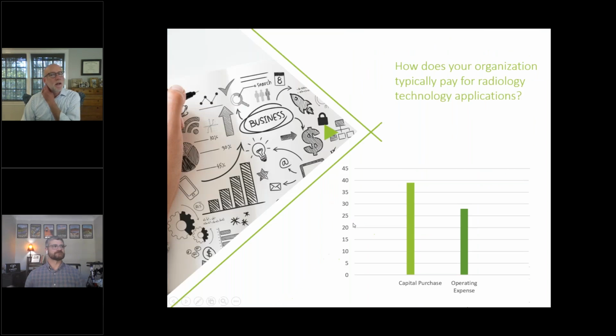Okay, so next slide, let's get into the dollars and cents here. How does your organization typically pay for radiology technology applications? And the choices were capital purchase or an operating expense. What we found is that the capital purchase is the more common option. 58% said capital purchase and 42% said an operating expense.